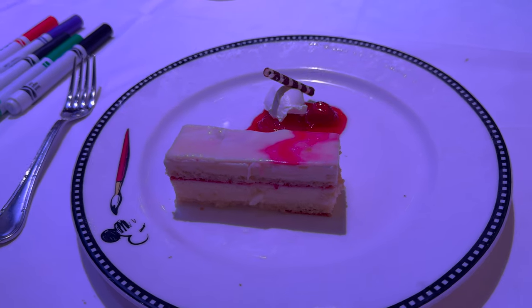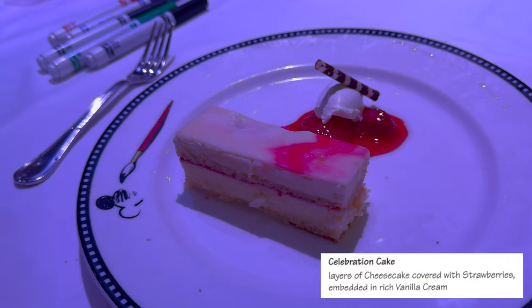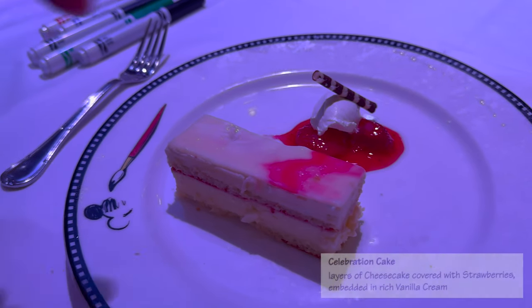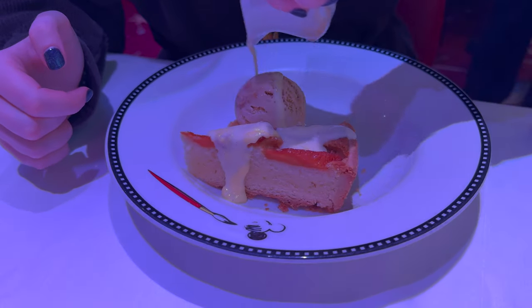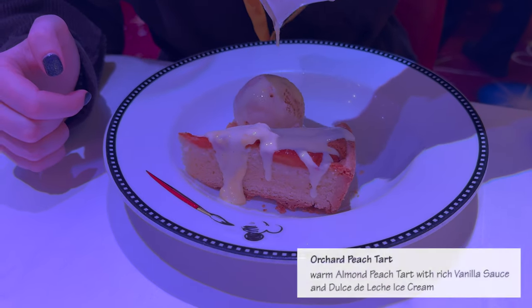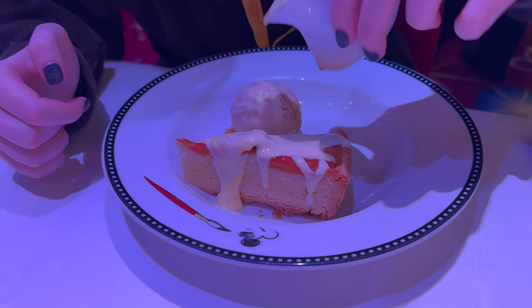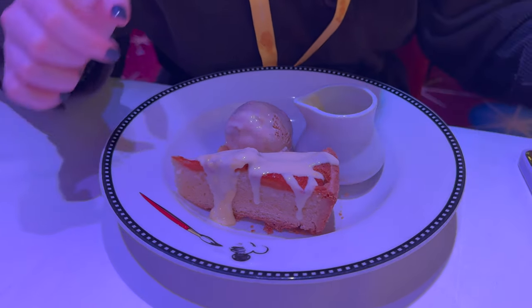And then finally for dessert, I have what's called the celebration cake. Again, I can't remember exactly what it is because I ordered it yesterday, but I know it's got strawberry and cream in it. Roberta has, what do you have? Orange tart. Okay, that makes more sense. Ordered yesterday, don't remember. We'll put a description on the screen.